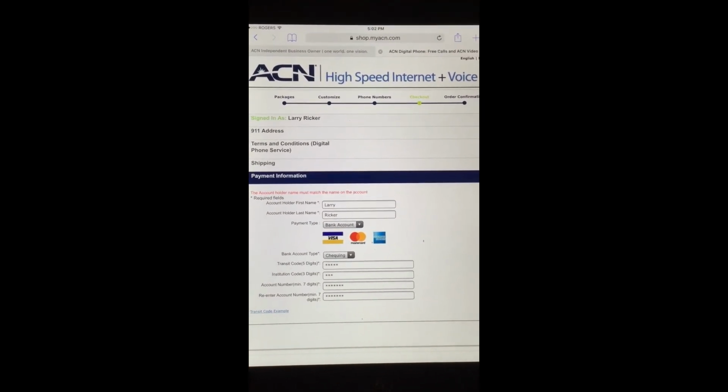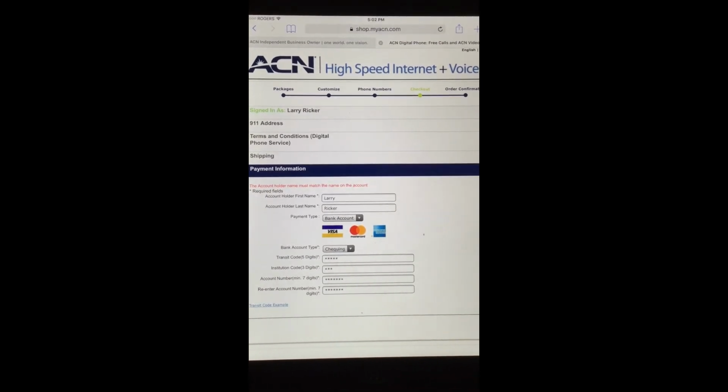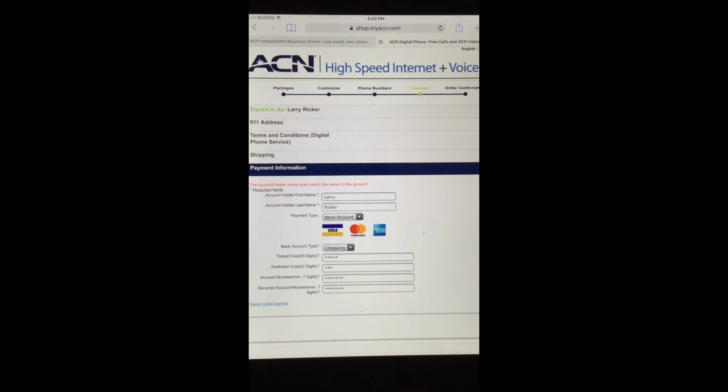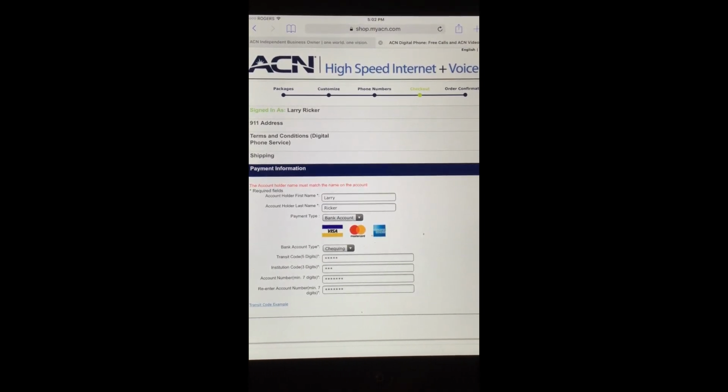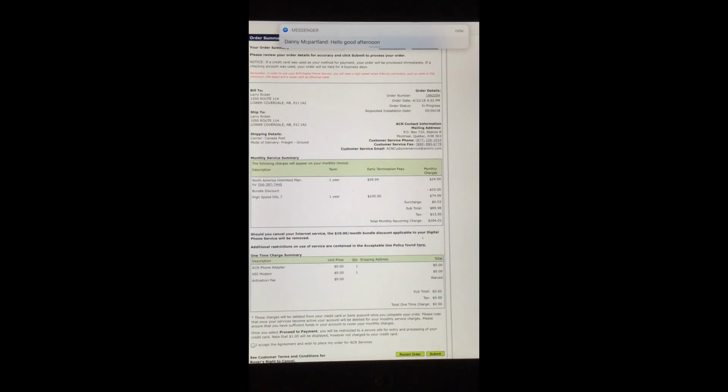Basically, I follow them through to this point, and at that point I don't want to hear or see anymore. They'll fill in this information on their own: the transit number, the institution code, and the account number for the service if they're using their checking or savings account. Otherwise, they'll put in their Visa information.